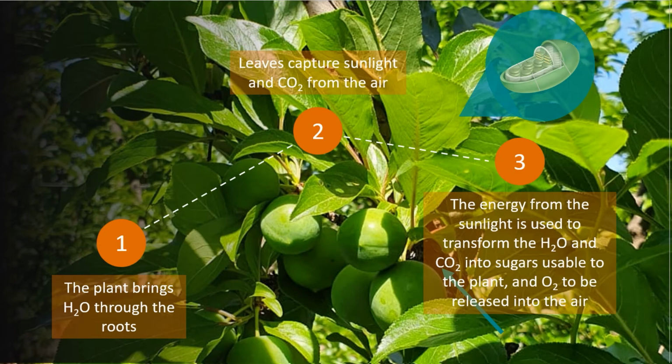So now, energy. Energy for bud initiation is grounded in carbohydrates that are generated during photosynthesis. Photosynthesis begins as water is brought up through the roots of the plant and is combined with carbon dioxide that's been taken in through the leaves, and light also that's been taken in through the leaves. Using the energy of the sunlight, water and carbon dioxide are transformed into sugars that can then be used by a plant, and an oxygen gas that's released back into the air.